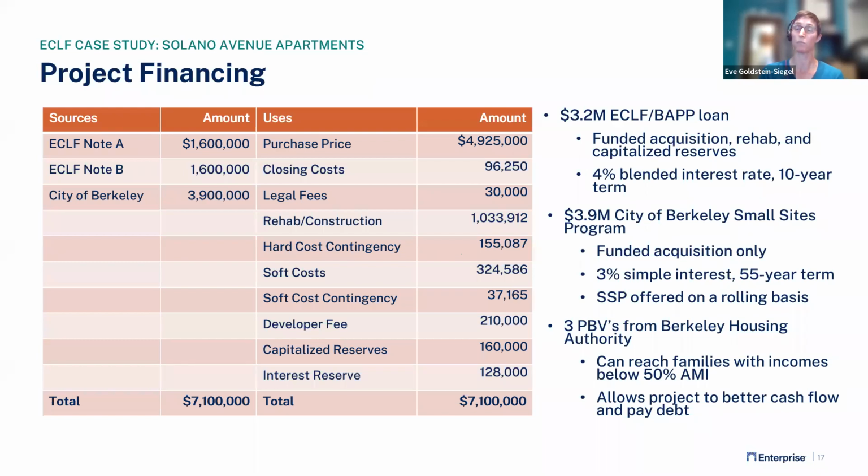I wanted to make a note that, with the city funding, there are several jurisdictions in the Bay Area that provide funding specifically for preservation, but some of them have a one-time NOFA and others are on a rolling basis. The city of Berkeley is on a rolling basis, and that was really helpful because they were able to take advantage at any time when the opportunity arose, rather than applying for the funds one or two times a year.